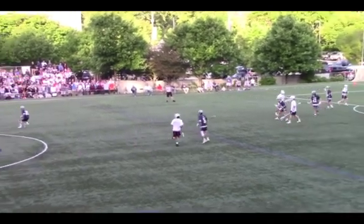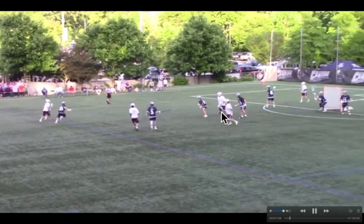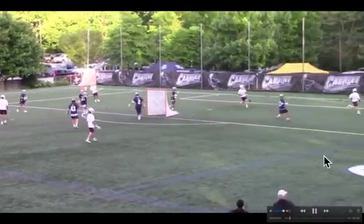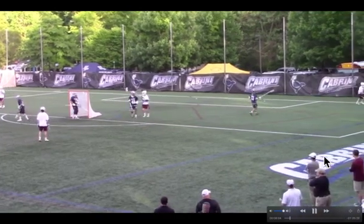This guy's clearly getting dodged here. Malvern set up with the one slide inside here, ready to go. Good dodge, good slide, good shot. Probably would have kept it going there.